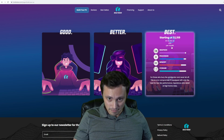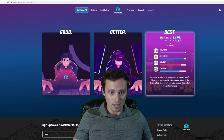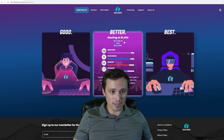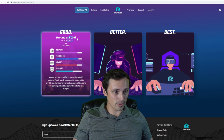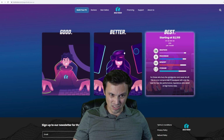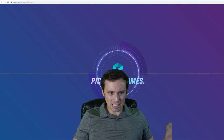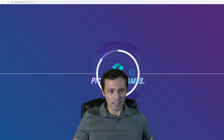Okay. And there's like sliders here. It doesn't tell me what any of the parts are, but this starts at $2,200. I'm imagining there's some customization available within there. Where this starts at $1,500, $1,200. I'm assuming you could just customize each of these to match the other ones. So should we actually start at just like the mid-range? Let's see where that gets us.